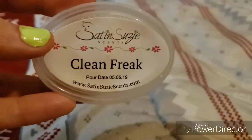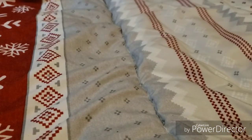I got Clean Freak, because Sasha talked about this one again, so I had to try it because I love a clean scent. This one is so good. I don't know how to describe it, but it's a perfumey clean type scent. It almost reminds me of Dolce & Gabbana Light Blue in some aspect. And it also kind of smells like grass to me. But it's nice. I like that.